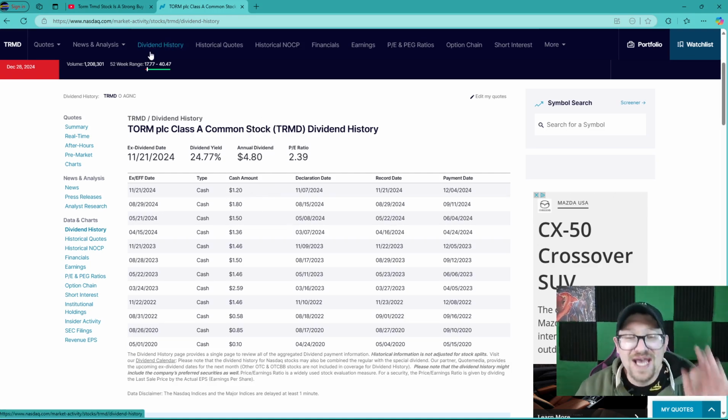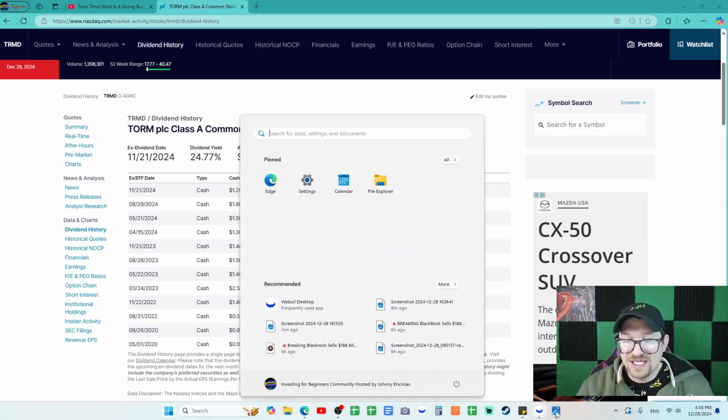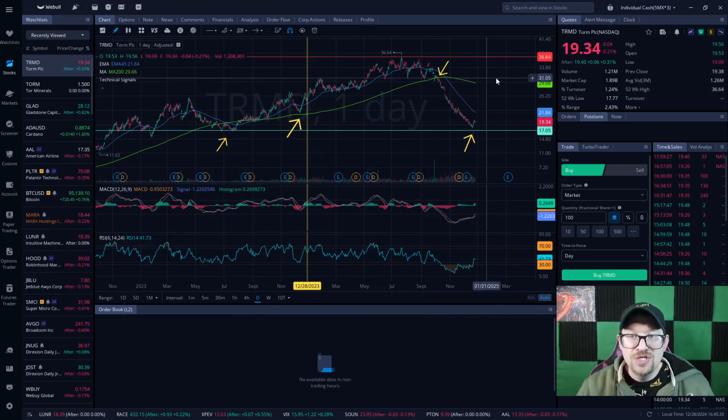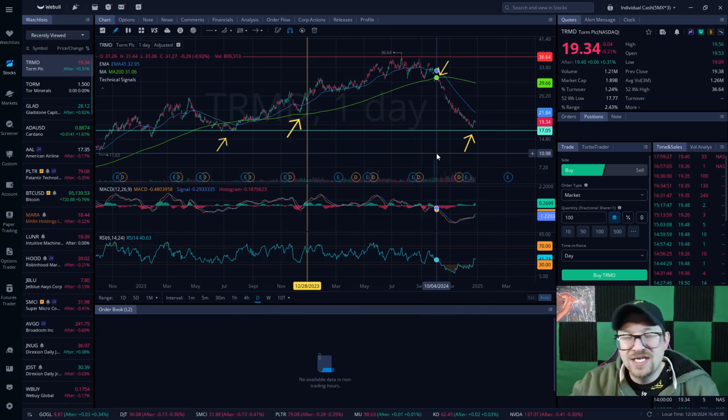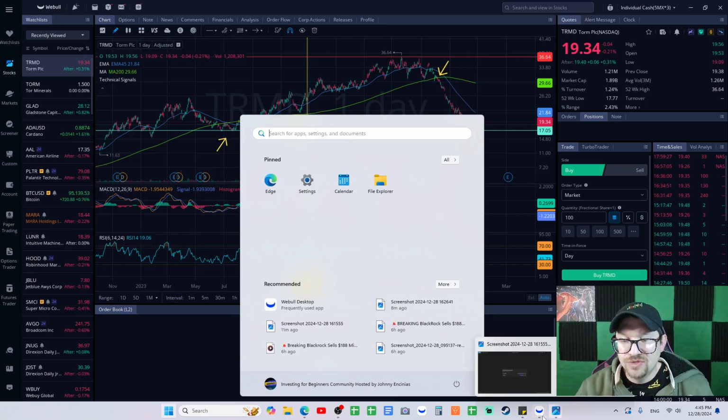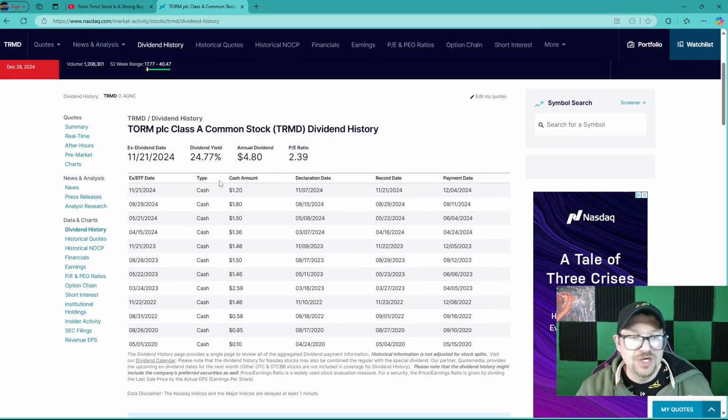Now, this, guys, is fantastic news for the simple fact that if we go to the WEBULL charts here, you can see it's trading at $19.34. So for one share of $19, you can get roughly around $1.20 per share. In August, it was $1.80 per share. In May of this year, it was $1.50 per share. And in April, it was $1.36 per share. So they actually had 4 payouts in 2024. They had 4 payouts in 2023, and they had 2 payouts in 2022.